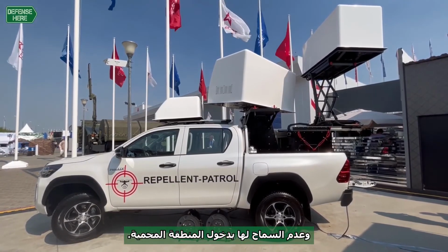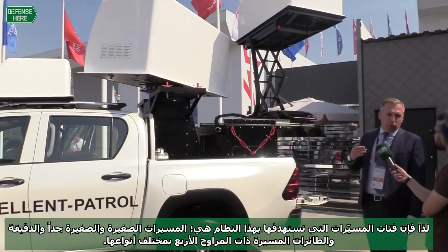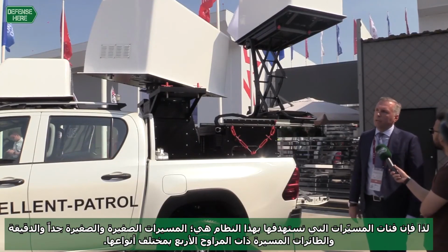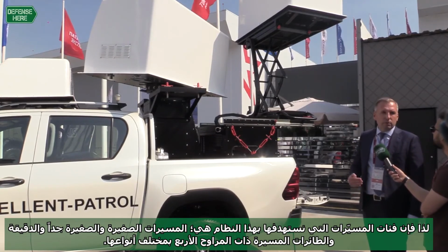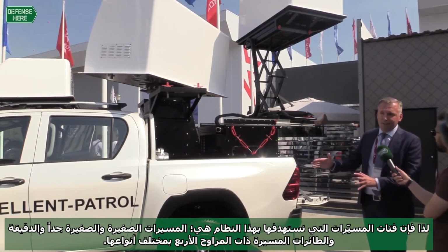So from the class of drones, our target classes of drones are micro drones, mini drones, and small size drones, and quadrocopters as different types.